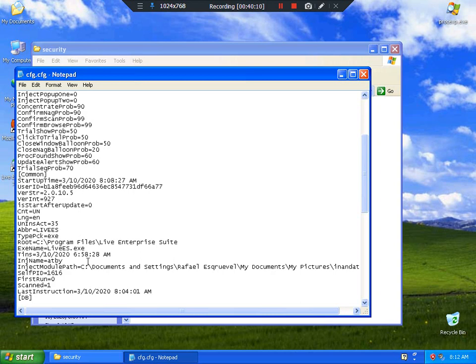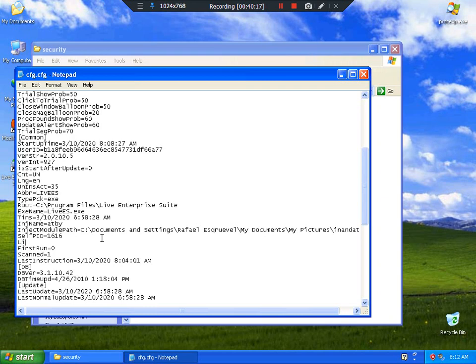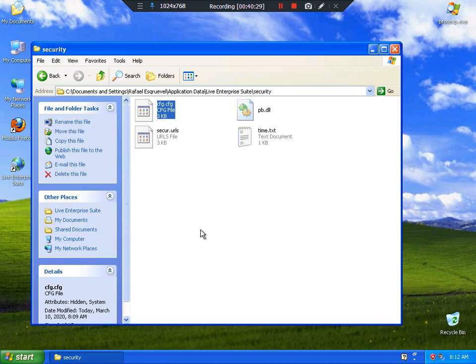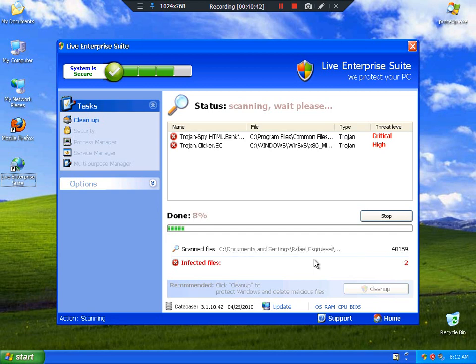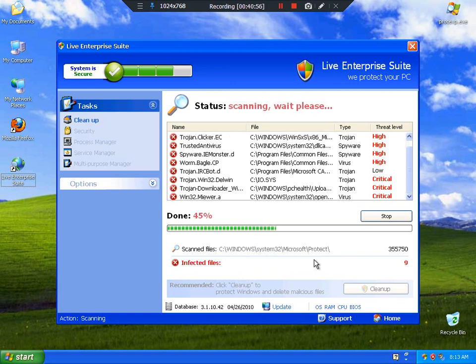and you need to create a license equal paste, copy this user ID without any debugger, paste, save the file, run Live Enterprise Suite again, and fire activated. Without user ID, and now Live Enterprise Suite will stop the fake alerts and the legitimate security center problems. It will stop the hijackers, injectors, the fake alert on the browser sites. And now he said that the system is secure.